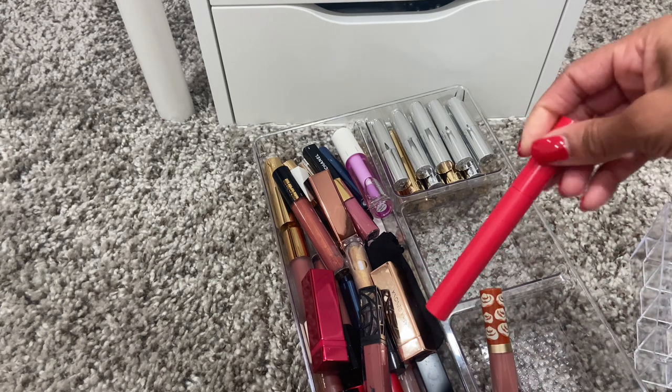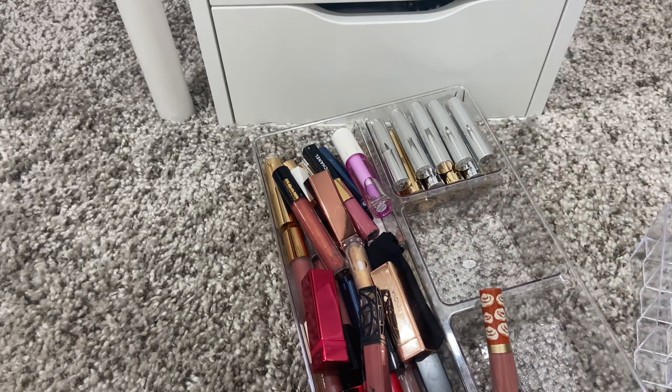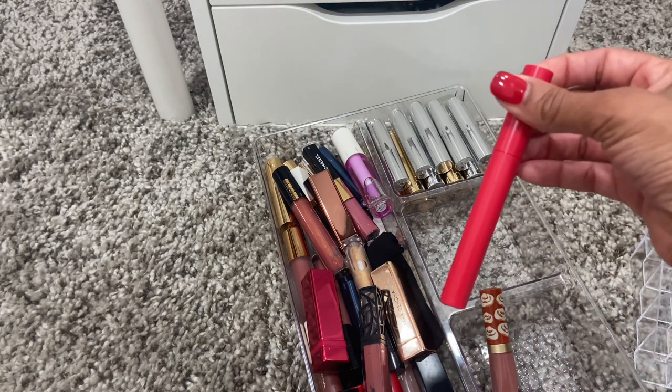I have this one by Jaclyn Hill. I picked this one up, and this is in the shade One and Only. I really like this shade.